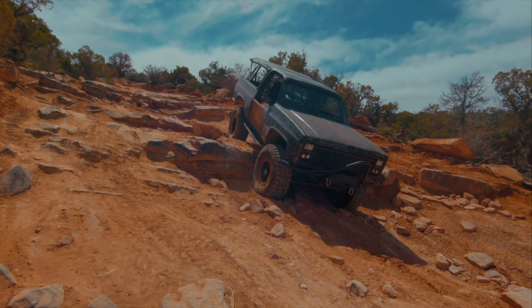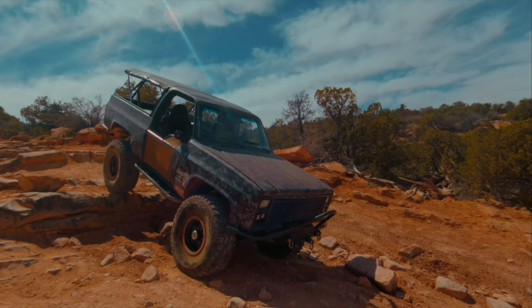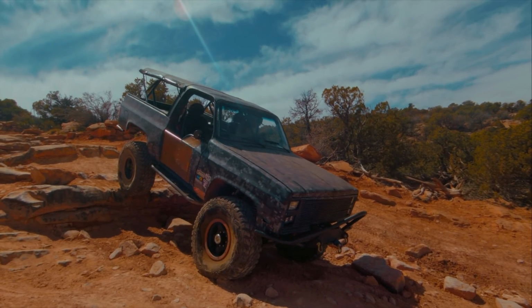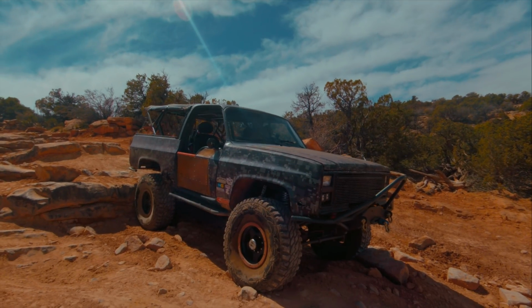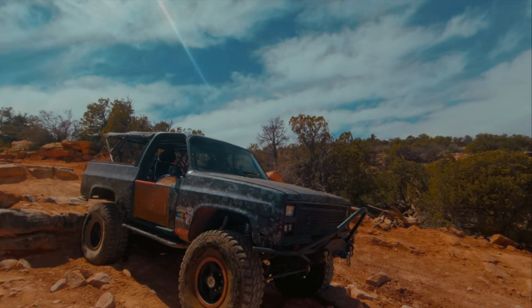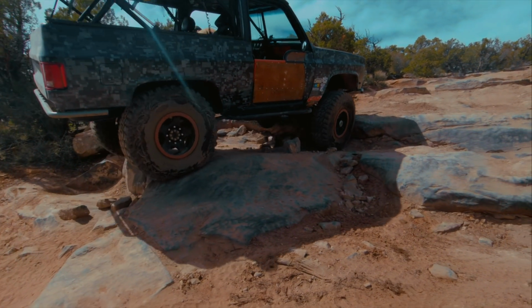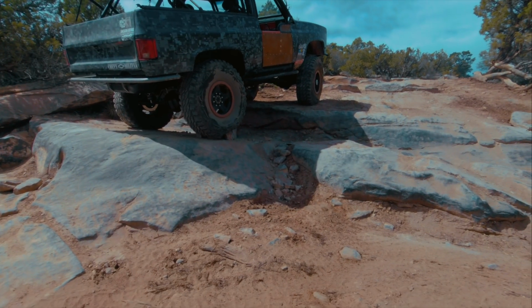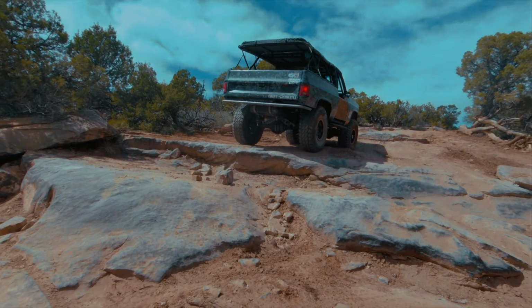We found ourselves towards the front of the group for Top of the World Trail Run, and so after taking our time up on the top, we decided to head down a little bit early. And it was a great call because we had the trail to ourselves for about a mile. The allure of Moab without the crowds is pretty amazing, and this gave us a taste of what it would be like. And it was just a fun section of trail.